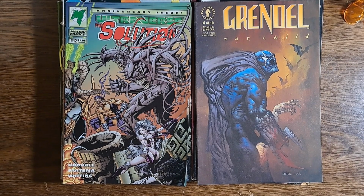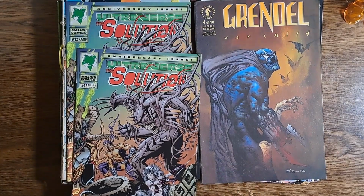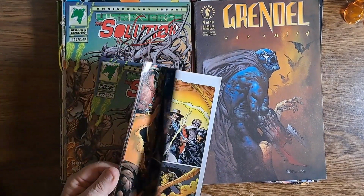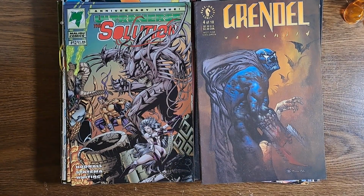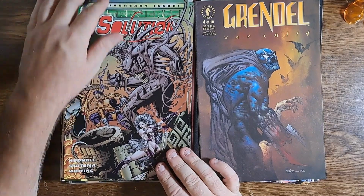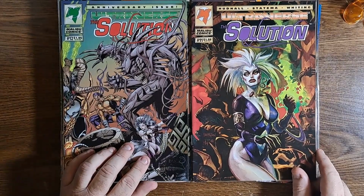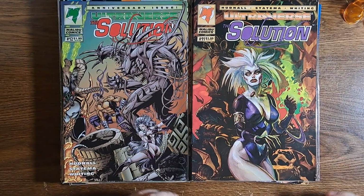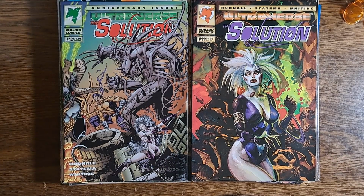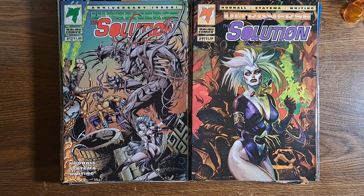But a lot of times the name in the return address is not the name they use on Whatnot. And there was no receipt or anything in this box. I had to really hunt just to figure out which package it was so I could figure out how much I paid for it. Solution number 11. 2 copies of that. And that's one of the bad things about Whatnot, is they don't have a decent tracking system for what you ordered as far as comics are concerned.